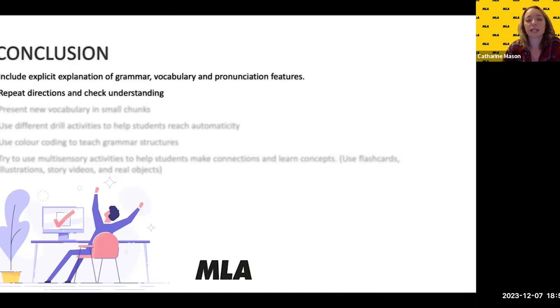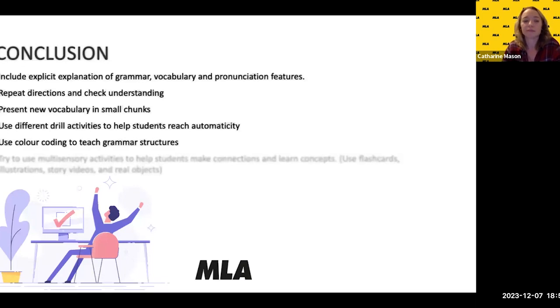If you're checking understanding by asking a question, you can also check it by asking them to draw a picture or give you some kind of physical response. Present new vocabulary in small chunks to reduce a kind of overload with learning new information. Use different drill activities to help students reach automaticity. This could be in the form of pronunciation drills.